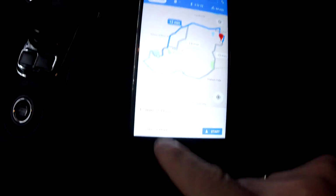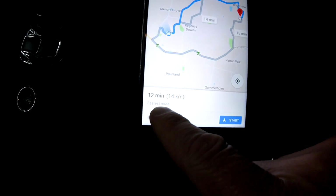Okay, so customer appointment now in Brightview. Not far away. 12 minutes, 14 kilometers. 14 kilometers times 2, 28 kilometers. I'm not sure if we can make it in one go. The car is fully charged. I have no idea if we can make it 28 kilometers all in total without using the engine. The battery is so far down, I'll show you in a second.